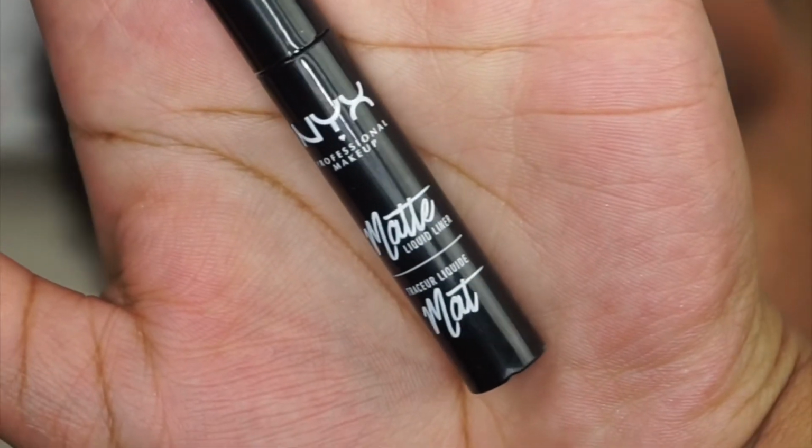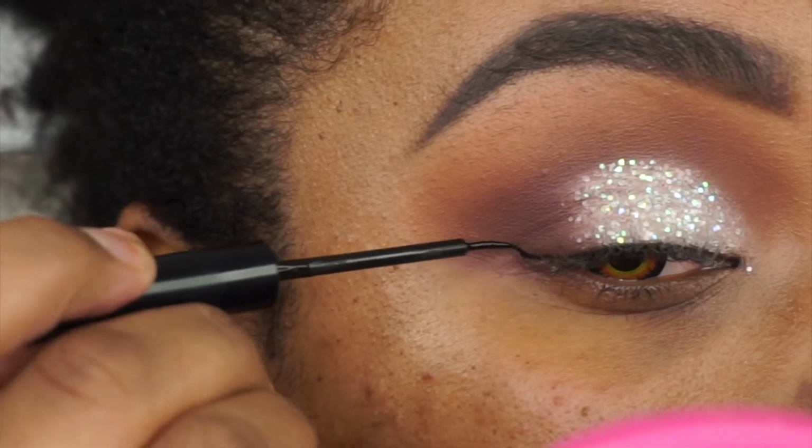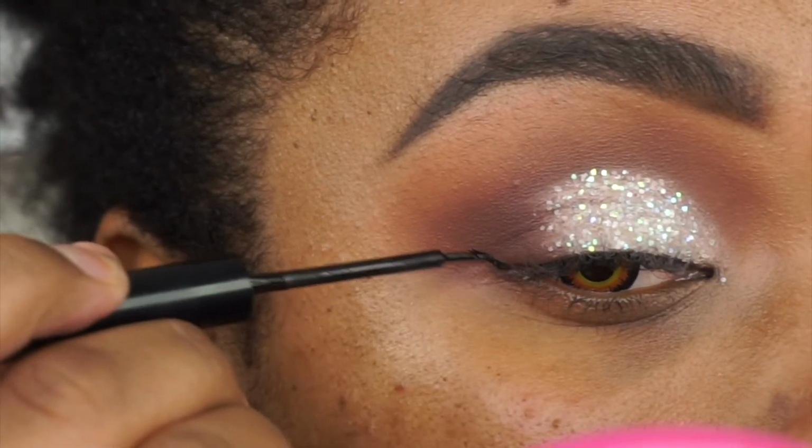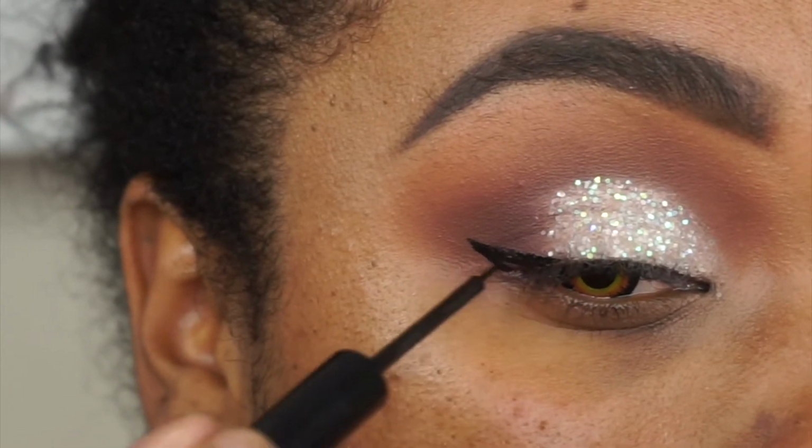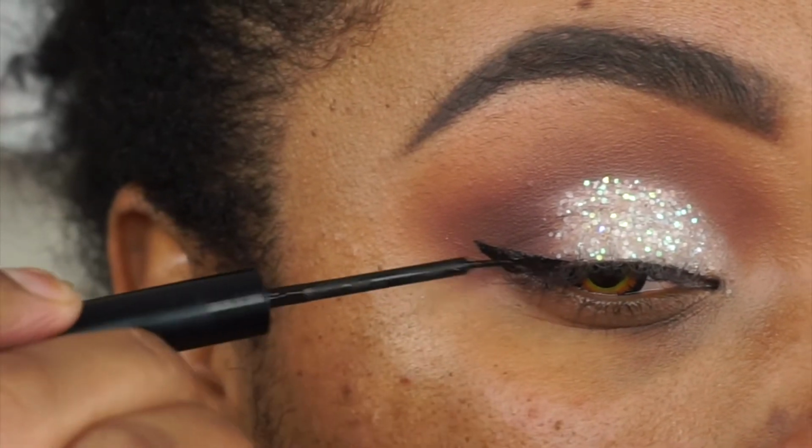Now I'll be using the matte liquid liner from NYX. I really love this stuff. I kind of wanted a baby wing. I didn't want anything too long and dramatic. I just wanted to elongate my eyes.